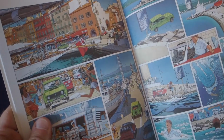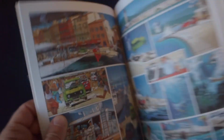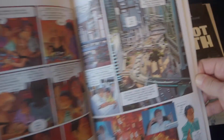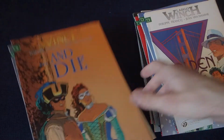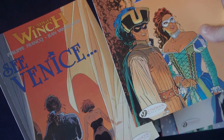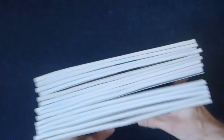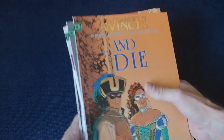There are some panels that I've been staring at, like these, or here. Great stuff, great stuff. And the writing is awesome, stories are really good, and the art is phenomenal. This is becoming one of my absolute favorite series of all time. That's not a small thing to say. I'm pretty sure I'll get back to this in greater detail later.